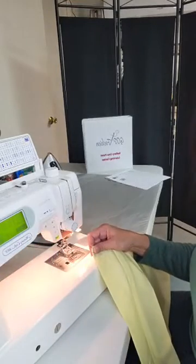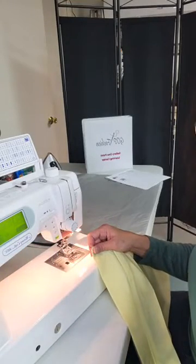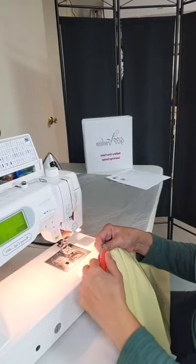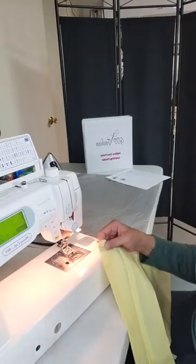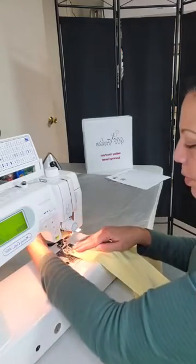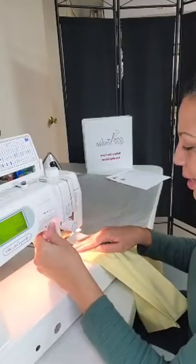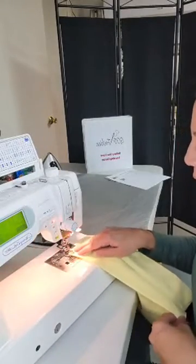Sometimes that happens. Let me get my snippers. Gotta have your tools with you when you're sewing. So important. Pun on words. Okay, let's see if she'll work now.